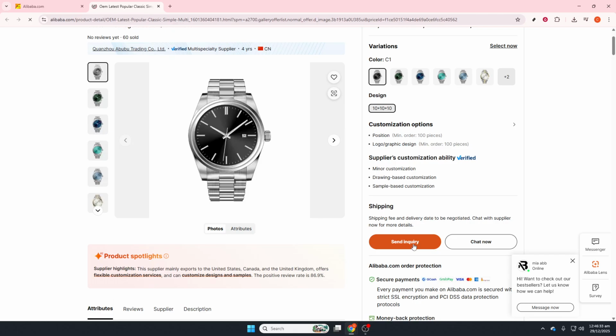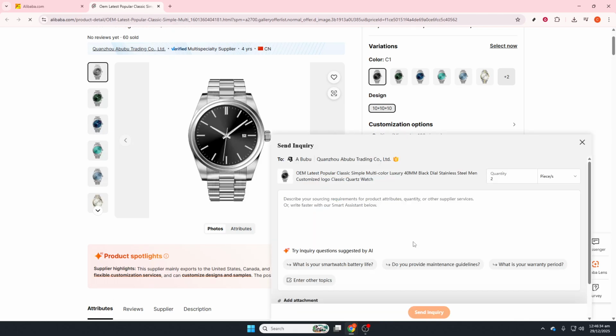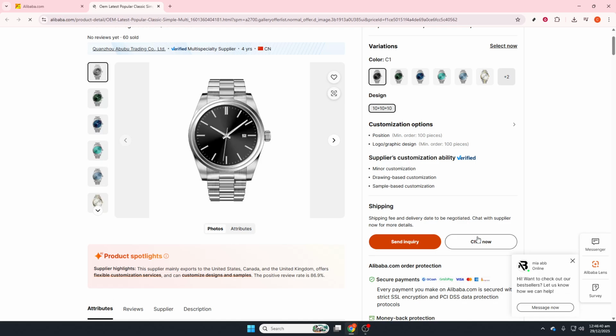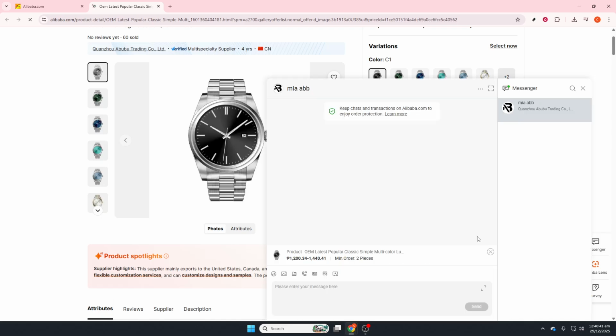Open promising listings and review them carefully. Check the photos, the full description, and the specifications to be sure you're getting exactly what you expect. Note the stated minimum order quantity, the seller's rating and reviews, how many years they've been active, and whether they carry the Trade Assurance badge. It's best to skip listings with no reviews or unclear details.